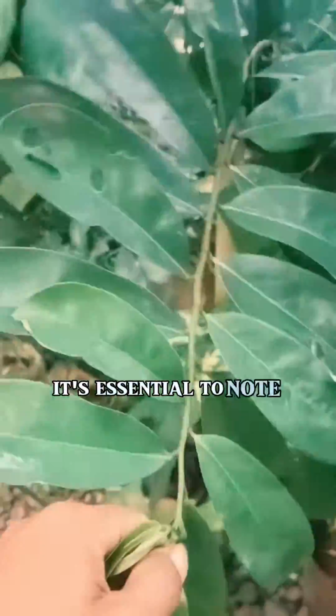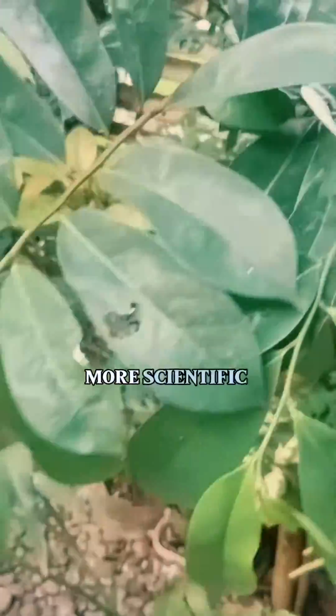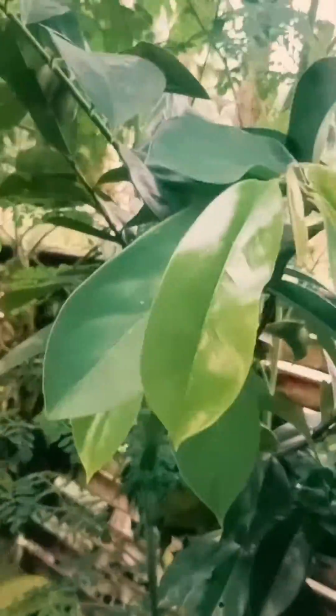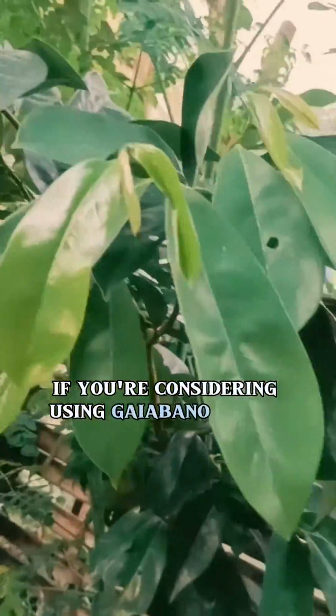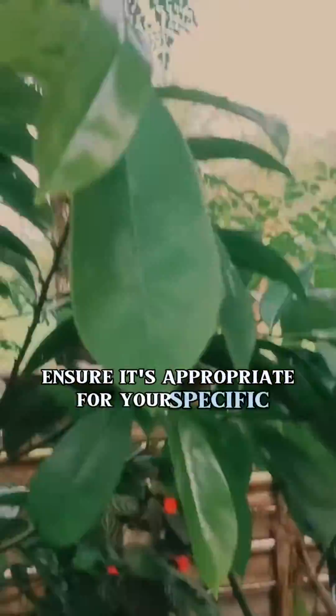It's essential to note that while Guyabano leaves may offer potential health benefits, more scientific research is needed to fully understand their efficacy and safety. If you're considering using Guyabano leaves for medicinal purposes, it's advisable to consult with a healthcare professional to ensure it's appropriate for your specific health needs.